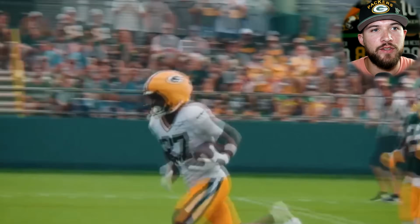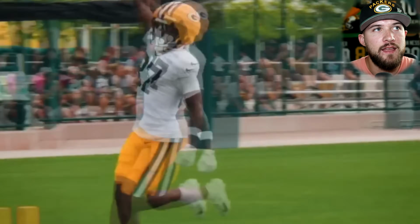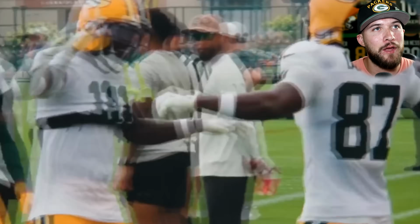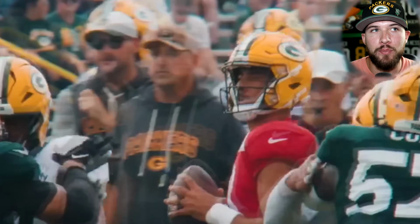We saw this clip yesterday. If you watched my highlight video on day 10, it was that deep touchdown. I think it was a 55-yarder to Romeo Doubs, and that's the most emotion I think I've seen out of Romeo Doubs in a very long time, which is great to see. But this was definitely the play of the day yesterday.